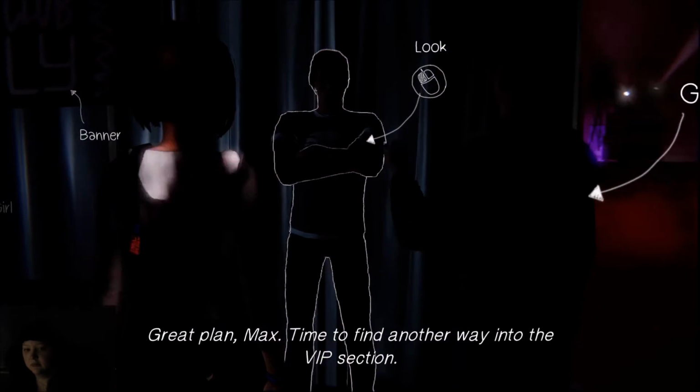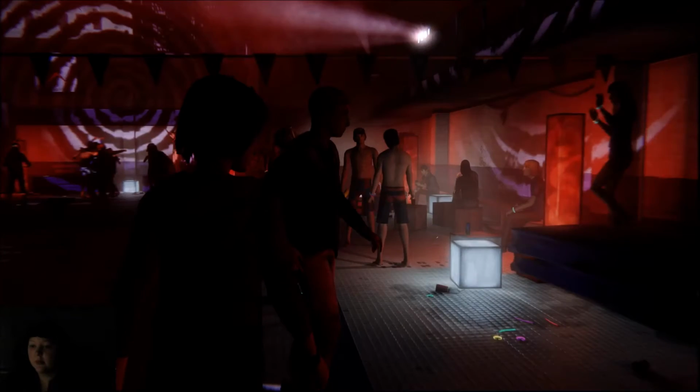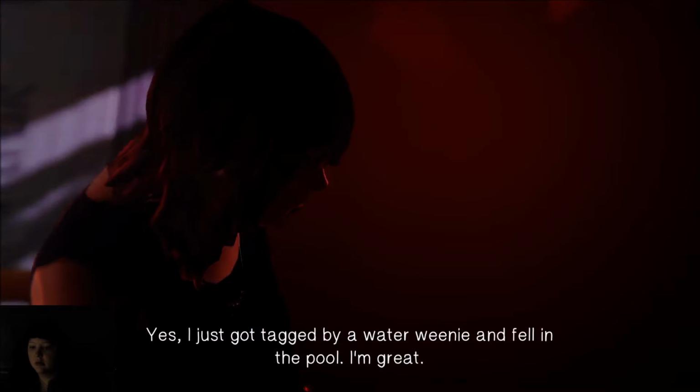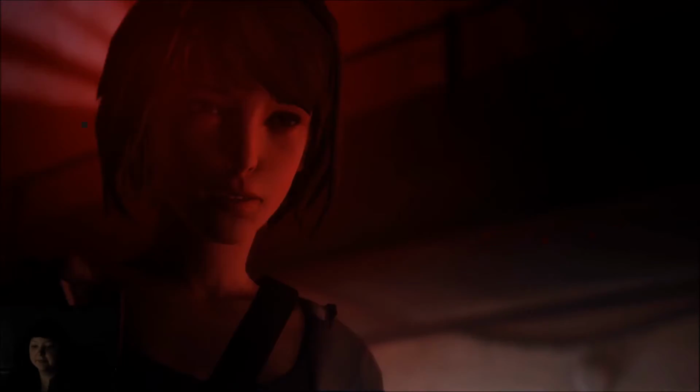Great plan, Max. Time to find another way into the VIP section. Can I go around and get in that side or something? Oh shit! Alyssa, are you okay? Yes, I just got tagged by a water weenie and fell in the pool. I'm great. I guess I can't expect you to warn me like you did last time. I didn't say, shut up. Oh, okay, I can't do this anymore. I can't save her, I'm sorry.